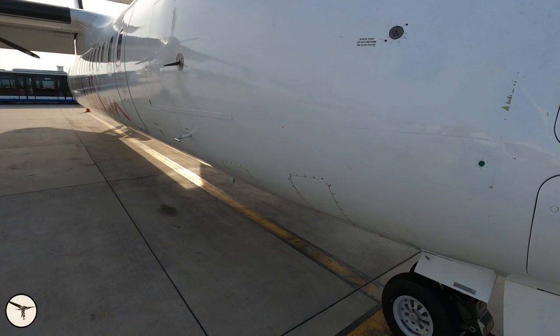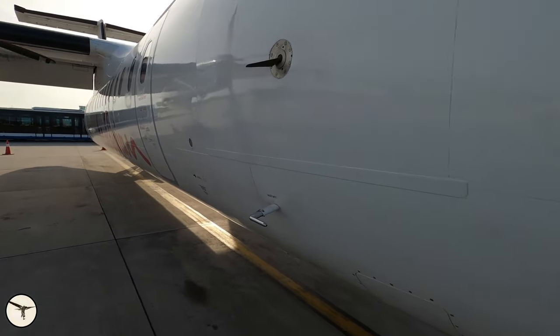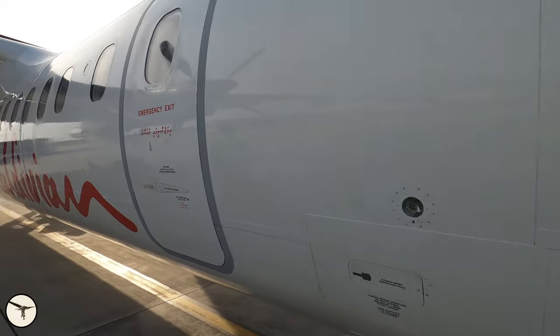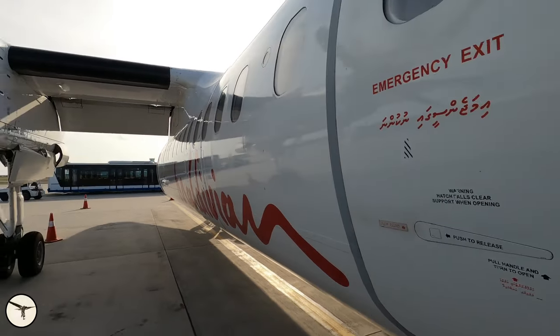The green disc shows that the oxygen bottle is full. Here are the right side static ports and the pitot tube for the first officer's airspeed indicator and the angle of attack sensor. This is a service point for the lavatory. This is a full-sized emergency exit. It is opposite of the main entrance door.